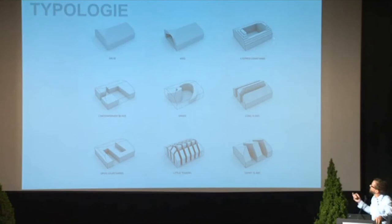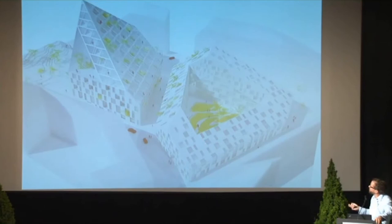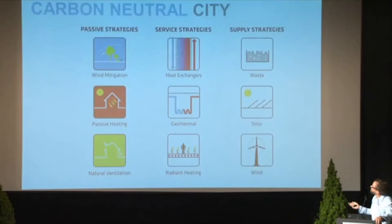And one part of the competition was to design the Citra headquarters. So this parcel was divided by two. One part was residential with a courtyard. The other one was an atrium type building for the Citra headquarters, which had a naturally ventilated atrium space, which served as a kind of covered outdoor space during wintertime, where people can gather in the darkness of Finland in wintertime. So this was the design proposal by BIG architects.